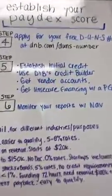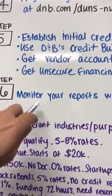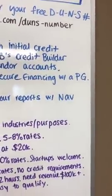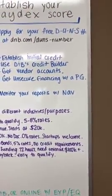Monitor your reports. You've got to watch this stuff actually report on your business credit reports. You can go to D&B and Experian Direct, which is about $200 a month. You can also go to NAV to get credit reports. NAV actually integrates directly with our finance suite, so that's who we use. So actually, let me go back.